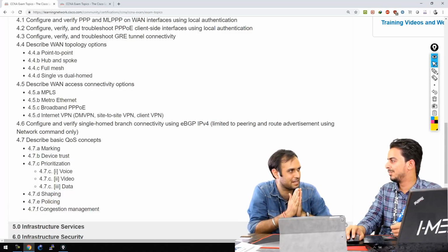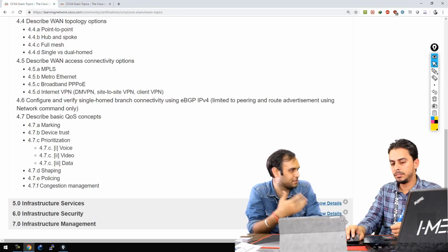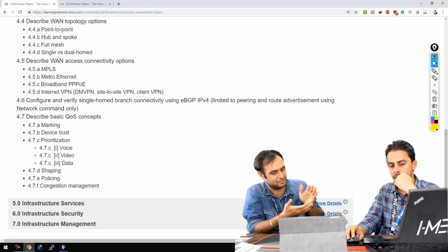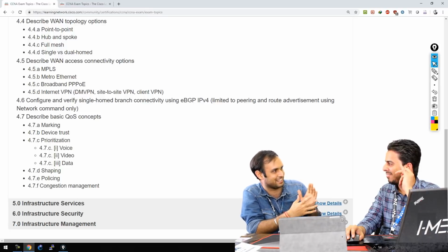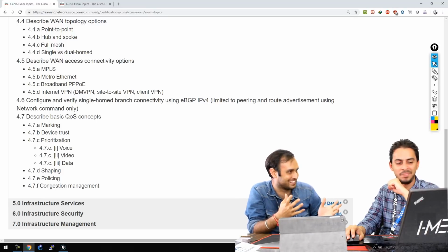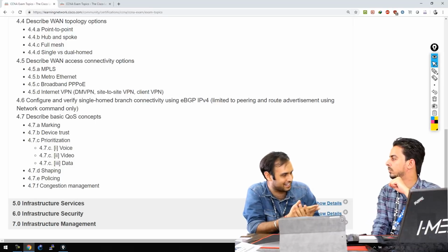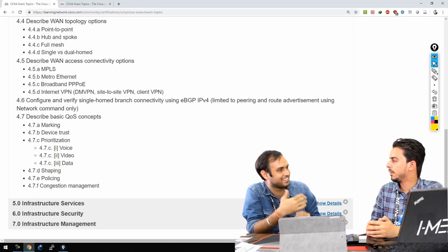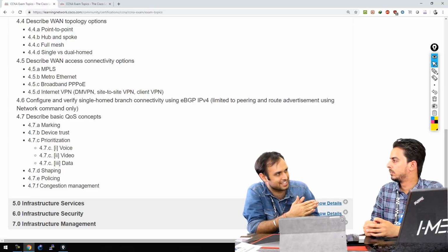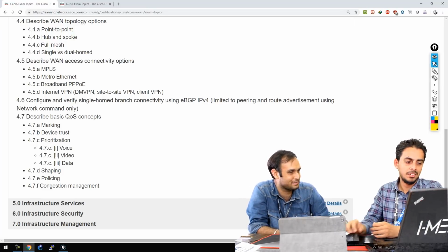The number of pages will be less, because I've been finding students here at I-MEDITA, when you give them an ICND 1 and ICND 2 book, when they take that, they're like, how will I read it? They get demotivated. Although I really appreciate the way Wendell Odom writes things in the book, I think they'll try to reduce the size so that people become a little bit attracted to the CCNA.